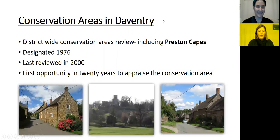There we go. Right, so just to start then, the District Council has a statutory duty to undertake conservation area reviews, both of its existing conservation areas, as well as exploring the possibility of new designations. So a district-wide review is currently underway, and that obviously includes looking at Preston Capes conservation area.